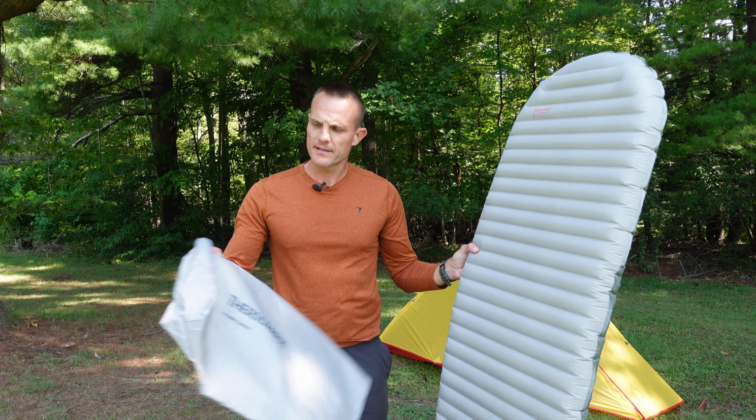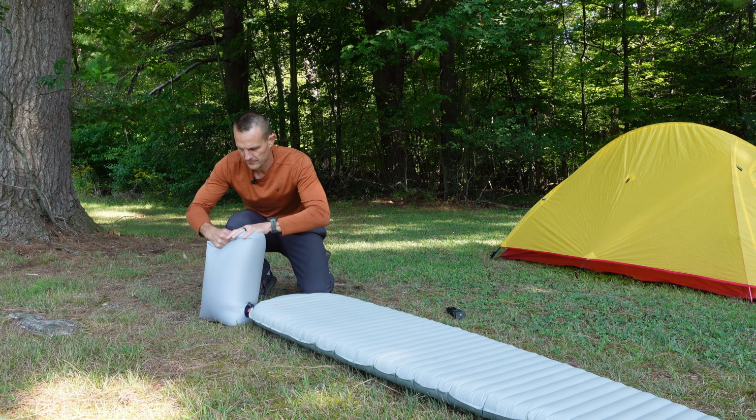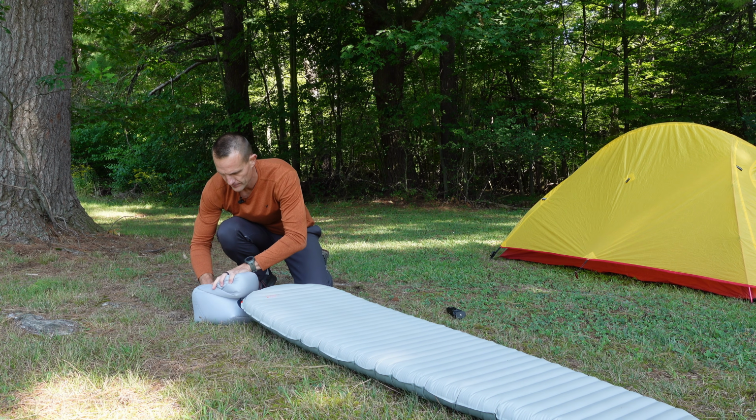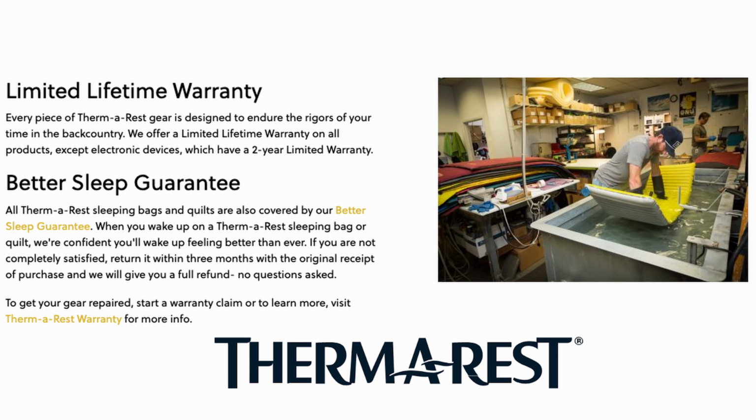The other thing Thermarest includes is a pump sack that snaps onto the valve. So in combination with that wing lock valve, you can blow up your pad really fast. And the final thing I like about this pad is it comes with the Thermarest lifetime warranty. So if anything were to happen, Thermarest will repair it or replace it for free.